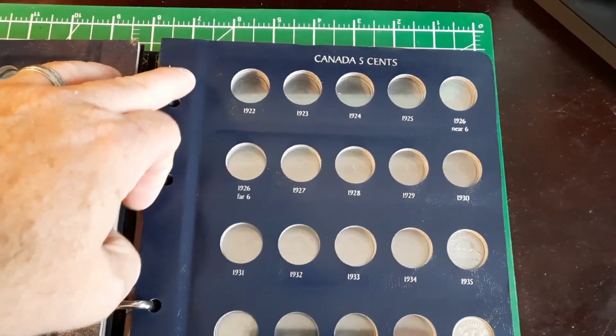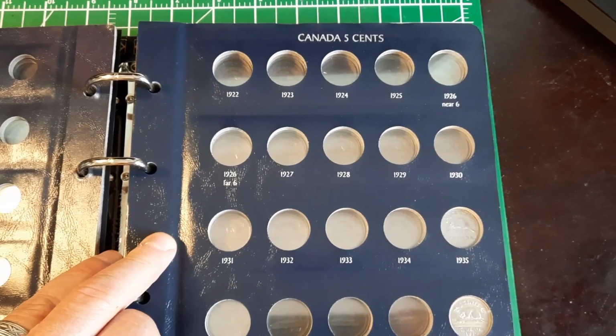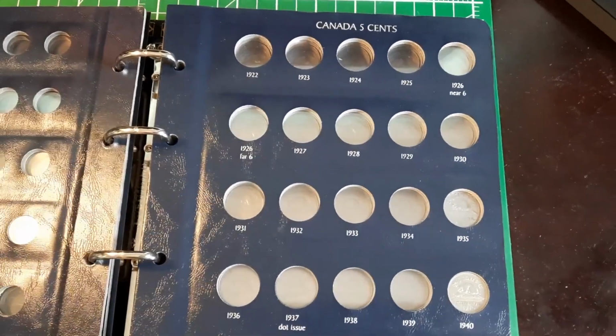Now, these first ones, of course, the King George V ones, are going to be exceptionally hard. I know they're out there. I've seen other coin roll hunters get some of these. I've never gotten them, but I'll keep my fingers crossed that we can.